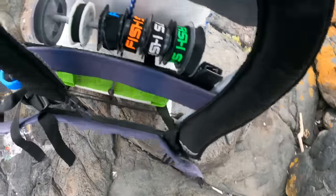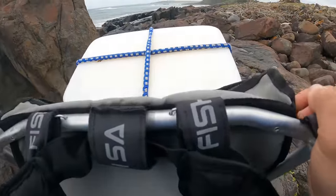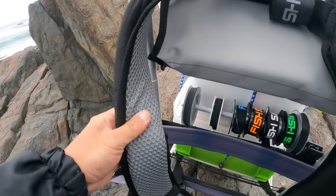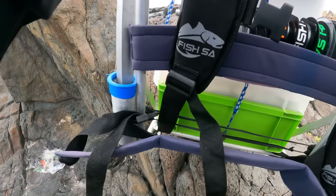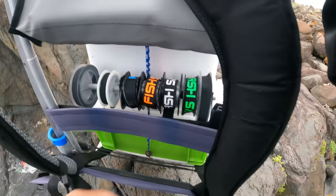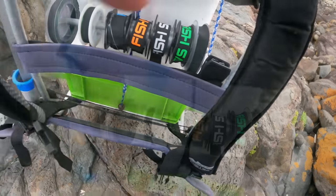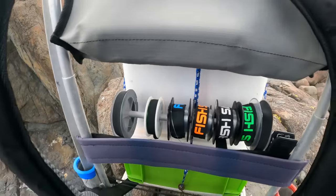I took the standard straps off and I just put more comfortable ones on. Have a look there. These are extra padded, so just mount to the top of your box like that. Added extra padding here, which makes it a lot easier carrying a heavy load like this. And I of course added my spools onto the box as well.